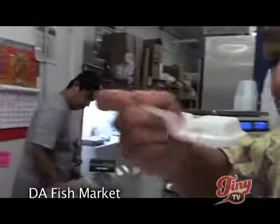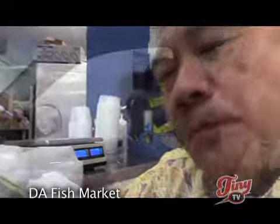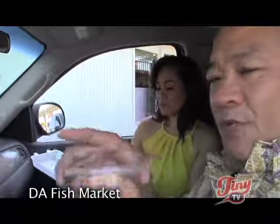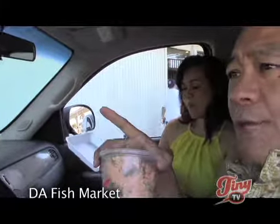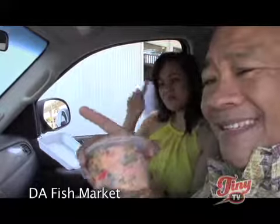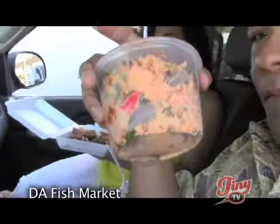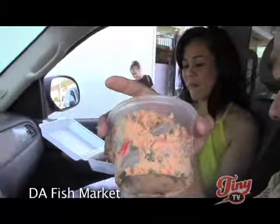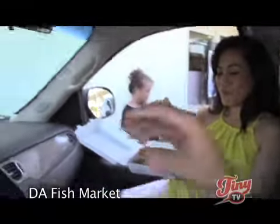The line for the poke is always gonna be there because it's catching on, as well as their food and their fresh meat, vegetables, everything. The fish market in Waipahu, in Waihewa, and again in Kalihi, inside of the Chinatown Marketplace. But poke is here and getting bigger and better as part of the fish market.